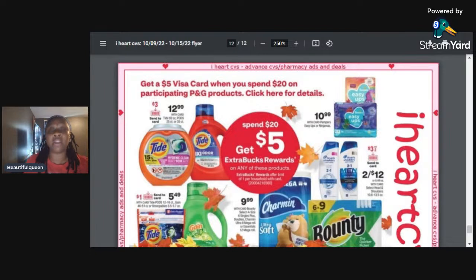Just like when I submitted my receipt to P&G for the Target deal, for the spend $45, get a $15 Visa card, or when you spend $30 on Gain, get a $10 Visa card. You have to stay over $45. You have to stay over $30 and over. So with this particular deal, you have to stay at $20 and over.